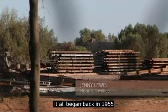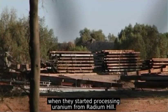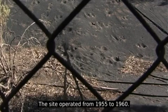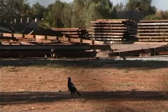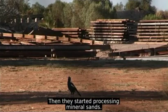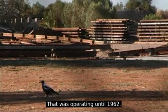It all began the year that I was born, back in 1955. They started processing uranium from Radium Hill. The site operated from about 1955 to 1960. And then it went into receivership. And then they started processing mineral sands, and that was operating until about 1962.